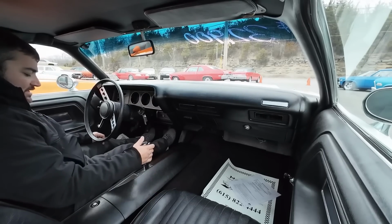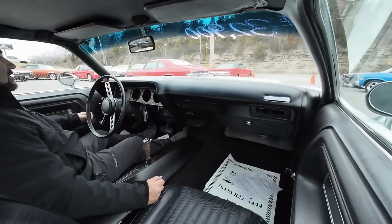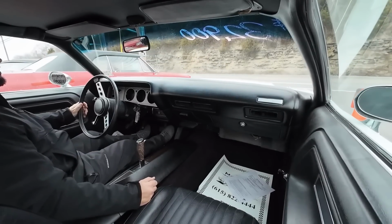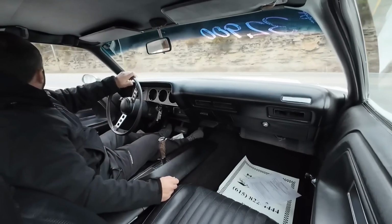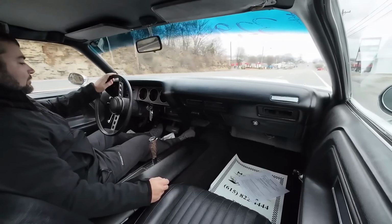Into those brakes. A little bit of vacuum loss there in the brakes, you can tell. It stops, but it comes to a little bit of a stiff pedal there because of the vacuum. Let's drive her down the road. That should change. This is the first time I've driven this ride.